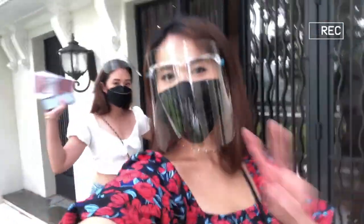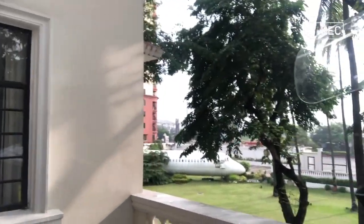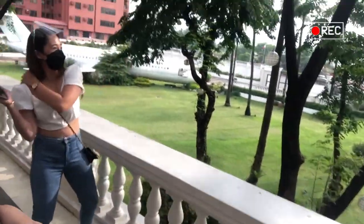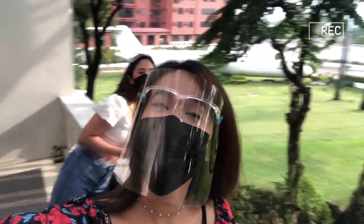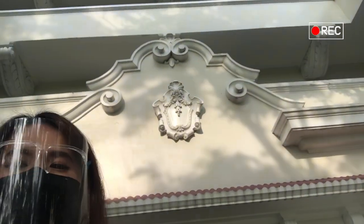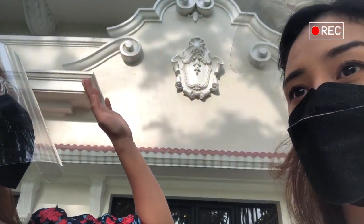Here's the balcony. Ayan. And ayun yung private plane. Nakakastress tayo. Rapunzel. So, ayan ang balcony. Oh my gosh, ito yung... Ayan na yung additional floors na pinagawa ni Villa Roman, third, fourth, fifth.